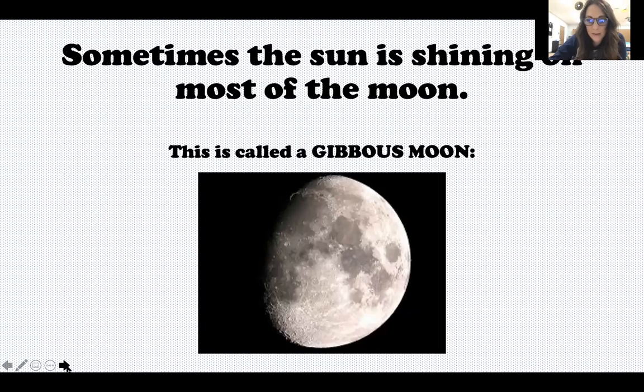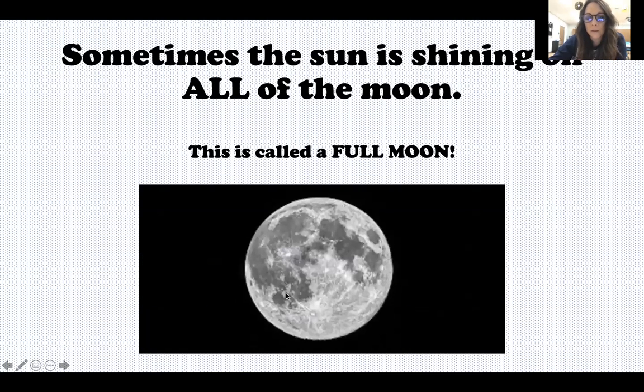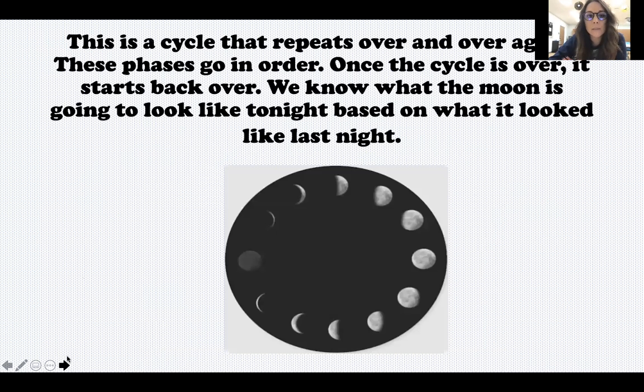And then other times, my favorite, this is called a full moon. This is when the sun is shining on the whole side of the moon that is facing the earth, and it's a big bright circle in the sky. So it's important to know that these, what we call moon phases, are a cycle or a pattern that repeats over and over again. And these phases go in order. Once the cycle is over, it starts back over.